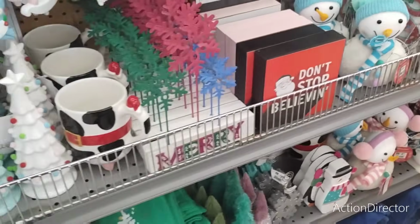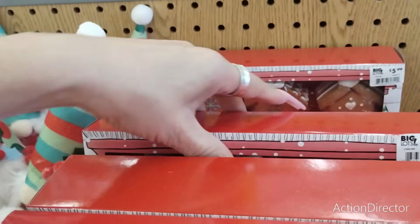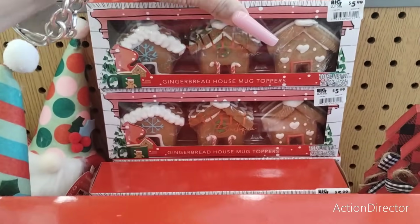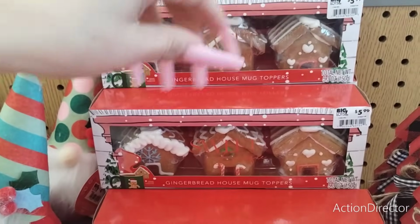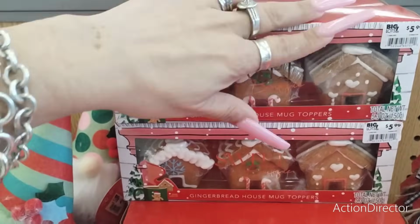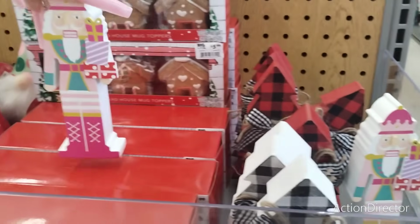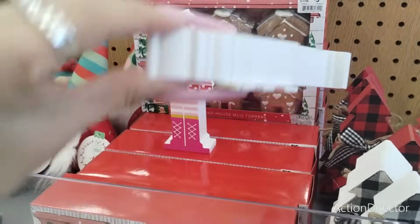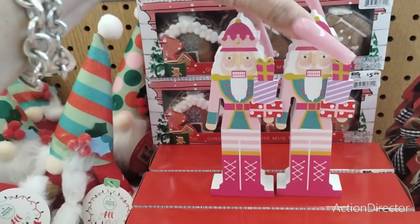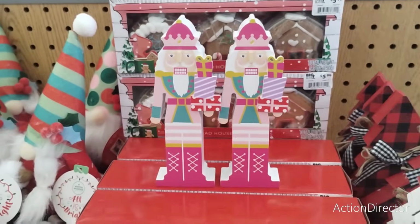All right, I'm going to back up, and we're going to go this way, and look, you guys, these are the gingerbread mug toppers for $5.99. Tell me these are not cute. I think they're adorable. All right, look at how nice these glam little nutcrackers are. These are $2.99, and these are absolutely adorable. They are perfect for your tiered trays.